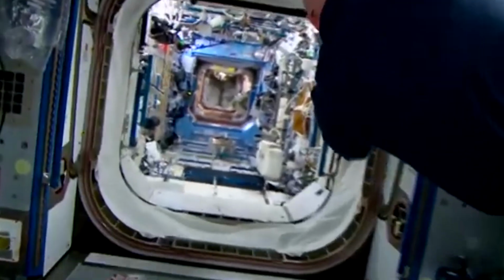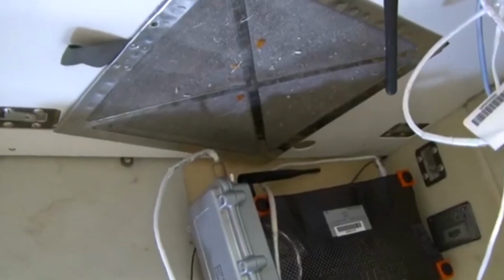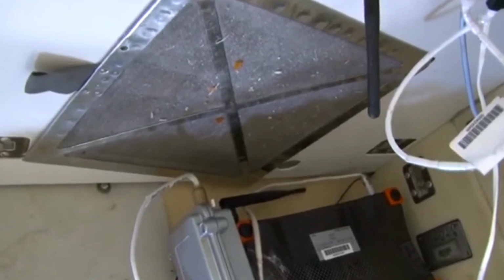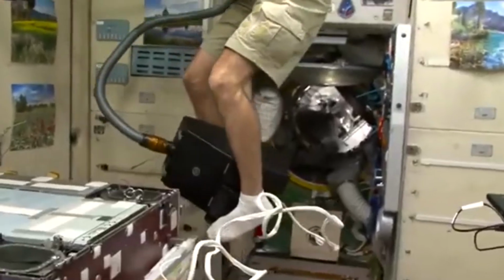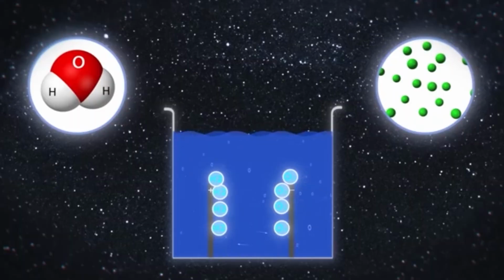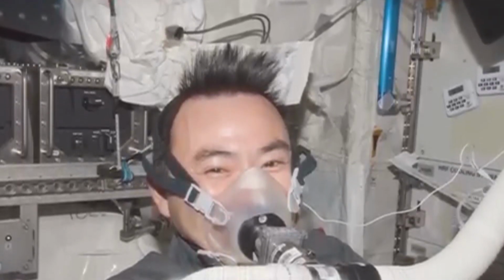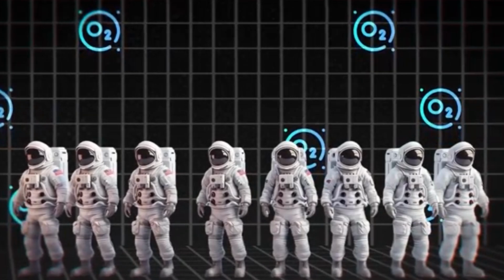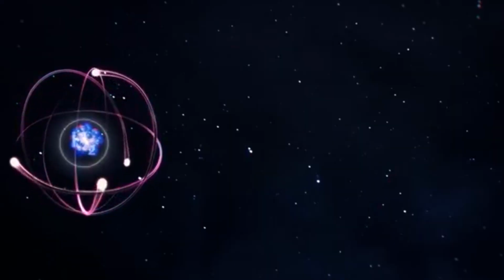To do this, it has several life support systems that provide clean air, water, and a comfortable living environment. One of the most important systems is the oxygen generation system. Oxygen is produced on the ISS using a process called electrolysis. In this process, electricity is used to split water molecules into hydrogen and oxygen. The oxygen is then released into the cabin air for the astronauts to breathe, while the hydrogen is usually vented into space or used for other purposes.